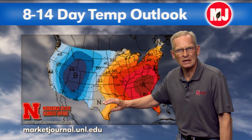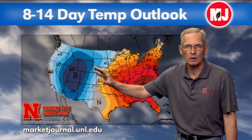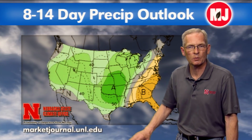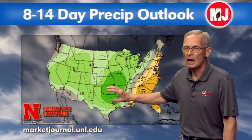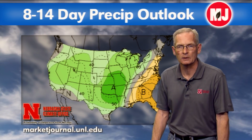So if we look at the 8 to 14 day forecast, with that extra low coming in, it looks like below normal temperatures are going to be widespread across the central Rockies, warmer across the southeast. In terms of precipitation, with that big storm kicking out, another significant round of precipitation is likely as we go through the following week.